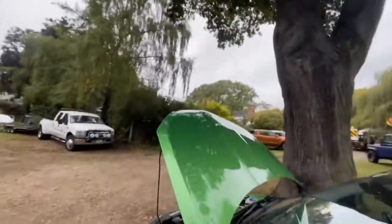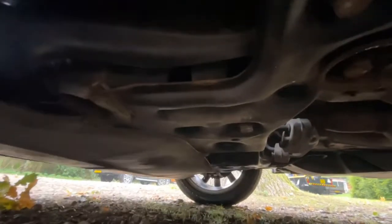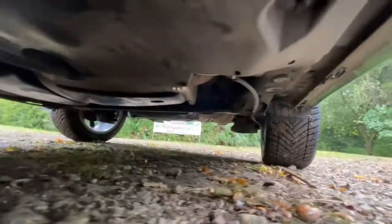Let's have a quick look underneath, if I can get my camera underneath. Hopefully I can. Just give it a moment. Yeah, it's got an underbelly tray, but you can see there's no signs of any historic oil leaks. It's got under panels on the bottom as well. Got a bit of tree. I'll get that out in a second. No, I can't reach it. It all looks nice and tidy underneath. The exhaust, as you can see, is in great condition.